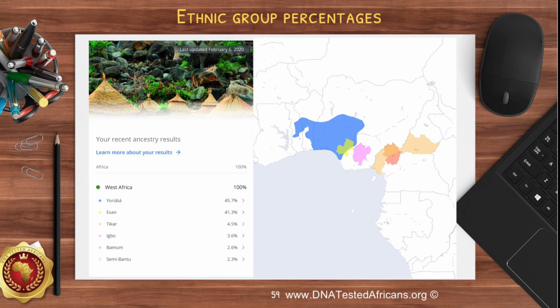This is a closer shot. For some reason, this is so faded on their website. But this is what the percentages would look like. Of course, everyone's is going to be different based on their DNA, but this kind of gives you an idea. And when you tap on each ethnic group, you'll be able to see some information about that ethnic group and see some pictures.